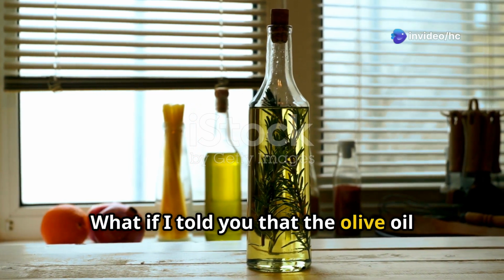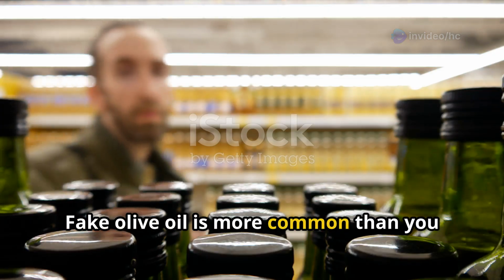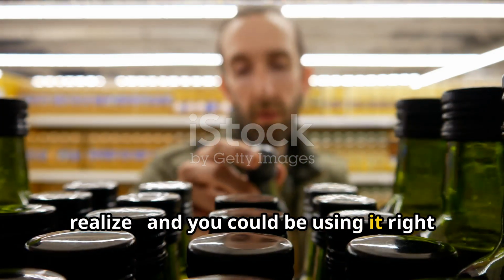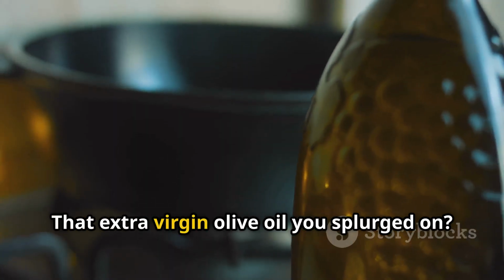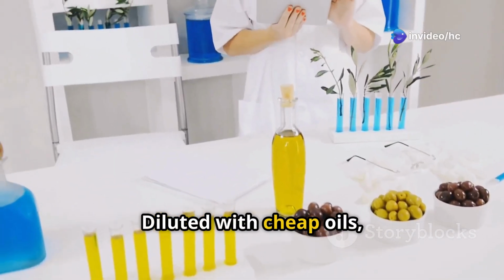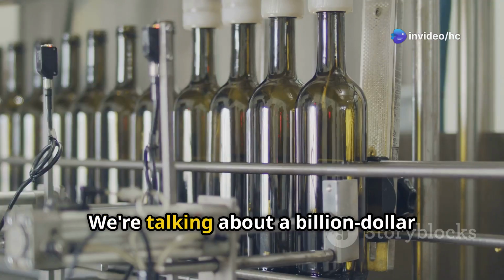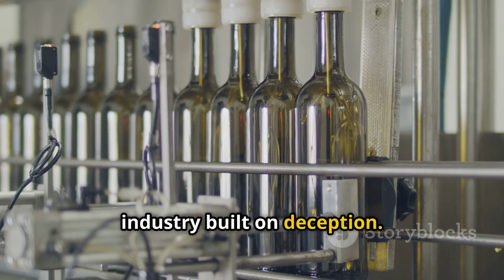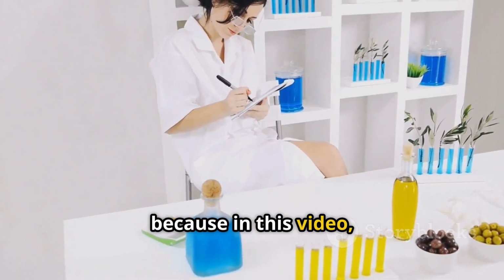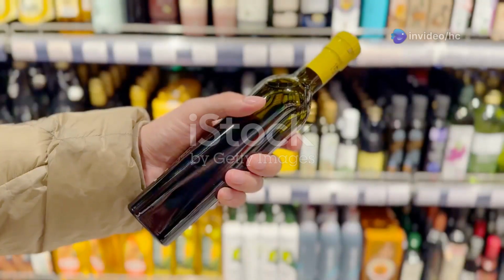What if I told you that the olive oil in your kitchen might not be what you think it is? Fake olive oil is more common than you realize, and you could be using it right now without knowing. That extra virgin olive oil you splurged on, it might be a complete sham, diluted with cheap oils, mislabeled, a downright disgrace to the culinary world. We're talking about a billion-dollar industry built on deception. Stay tuned, because in this video, we're diving deep into the shocking truth about fake olive oil.